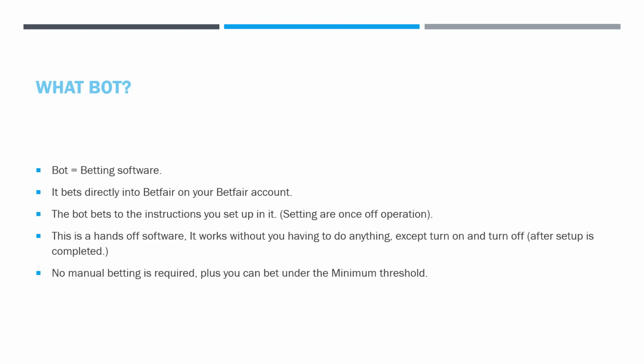What's the bot? Some of you might not know what the bot is. Well, the bot is the name that we give to betting software, and it bets directly into Betfair on your Betfair account. So you log into your Betfair account through the bot, and the bot bets on that account for you. You can still use your Betfair account to do other betting, but the bot also has access to it while you have got it on.